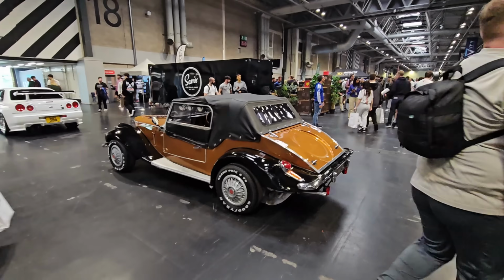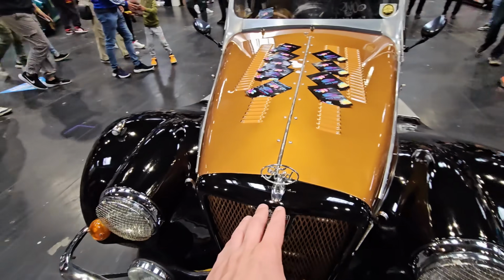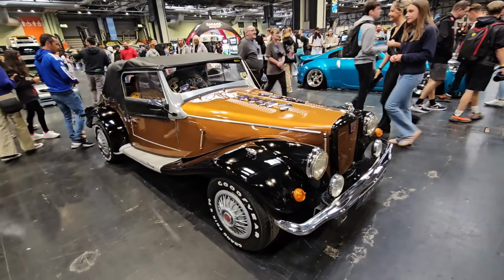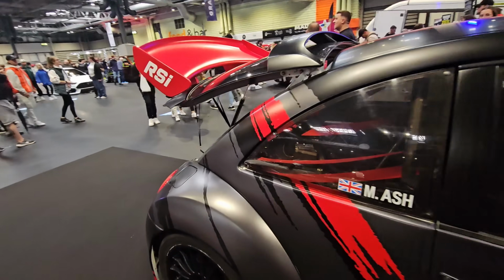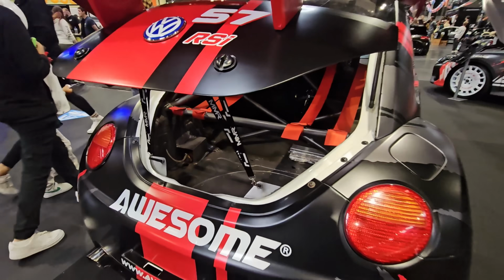Oh, down here, this, I believe, is or was a Ford Sierra. So you've got the Ford badge up front. It's a Spartan kit car, but they use Sierra parts and chassis and engines to create what looks like a 1930s classic. This is cool, or awesome, as it exclaims, the Beetle RSI. The rear hatch is open. Obviously, these are not rear engines like the classic ones, but they are stripped out.